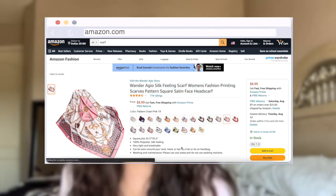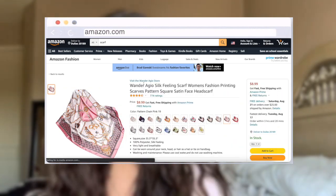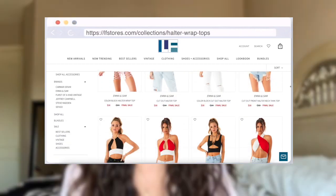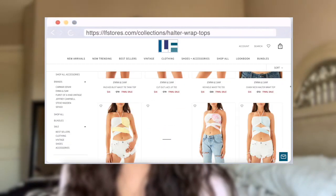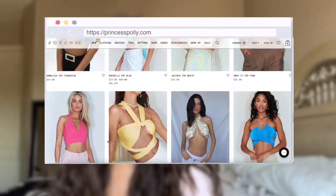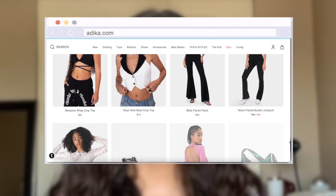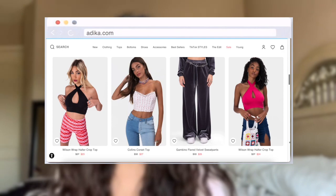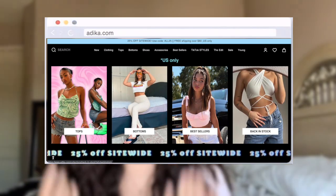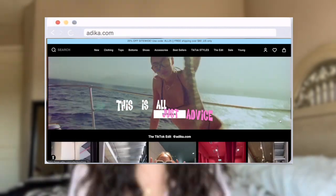Anyways, this style is getting pretty trendy. Here are a few similar styles I found on other stores. For one, there are a lot of wrap and halter tops on LF stores that are actually on sale. You can find a ton on Princess Polly, and my personal favorite for all your Y2K needs, Dika. They actually have a page dedicated to Y2K, so if you want to fit that style into your closet, it's almost the perfect place. A little disclaimer, I'm not promoting any brand at all. So this is just some advice.